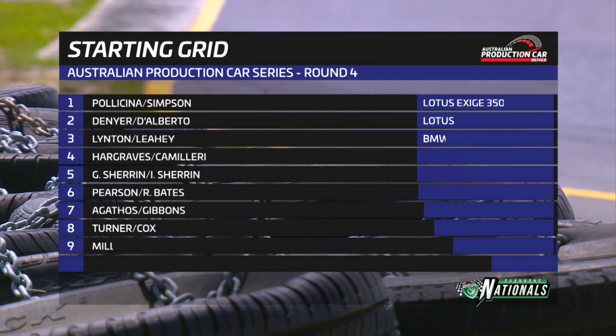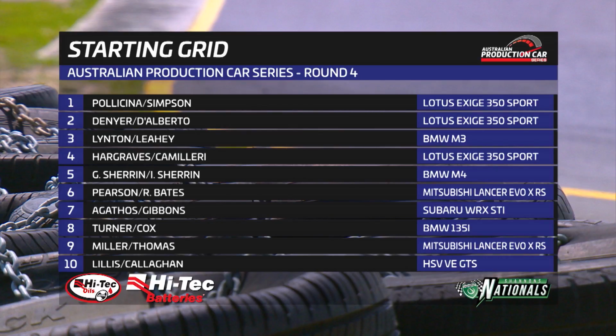Ryan Simpson and Tony D'Alberto starting from the front of the grid. Tim Lay and Jake Camilleri starting from positions 3 and 4. Grant Sherrin, the first driver in the BMW M4, the Sherrin Rentals car, will start from position number 5. Bob Pearson takes the steering wheel for the first stint in the Evo 10. We go to Lachlan Gibbons in the WRX, and it's Jordan Cox in the number 29. Looking forward to seeing how the number 29 goes. Jack Miller on board his new Evo 10.